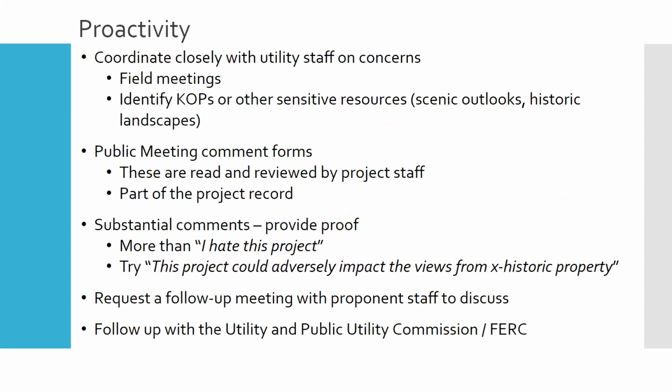So here's a couple of key ways you can interact with them. You can have field meetings with the utility staff directly, and you can identify the issues or concerns that you have, like the key observation points or other sensitive resources. And I gave a couple of examples here. If a project is in flight and you've received a notice that there is a study area or a corridor going on, I strongly encourage that you fill out that comment form and you submit it to project staff. These are all read and reviewed by project staff. They become a part of the public record for the project, and this includes even if it is regulated by the Public Utilities Commission versus NEPA.